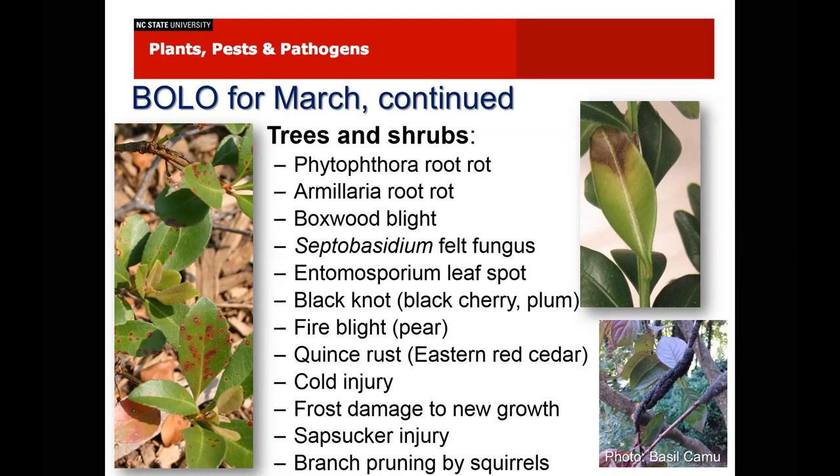Cold injuries we mentioned, frost damage to new growth, and a couple of vertebrate type injuries, sapsucker and branch pruning by squirrels. If you start seeing branches laying down on the ground at the base of your trees, that may be one of the explanations.